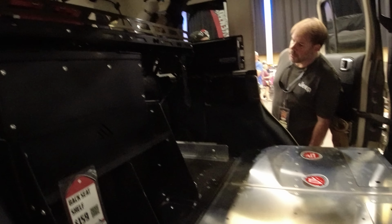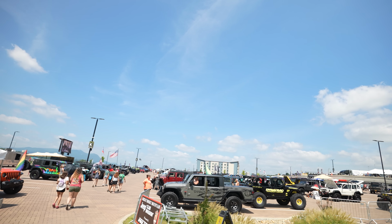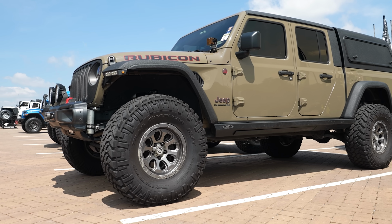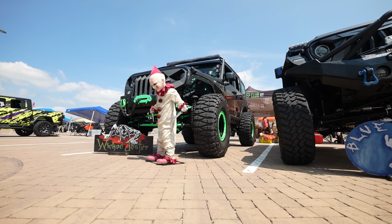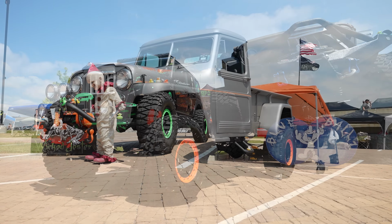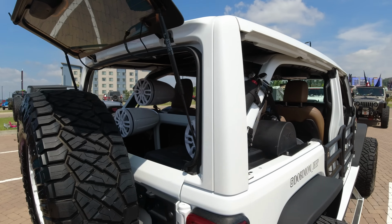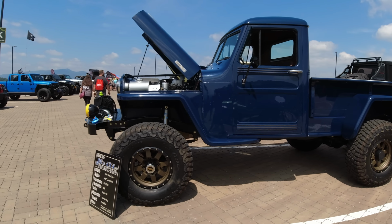After I made my way out of the convention center, I headed up to the Show and Shine parking lot. Here, that heat was brutal, but there was a good mix of mall crawlers, trail rigs, and show Jeeps, all of which really deserve some level of attention. I get that not everything is going to be my cup of tea or someone else's, but it's nice to see people continually investing time and money into building what they want.